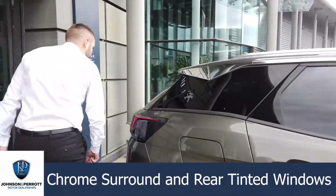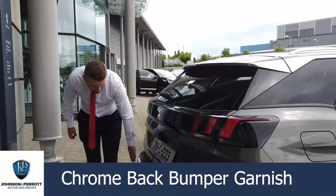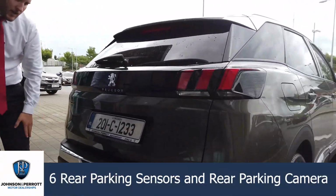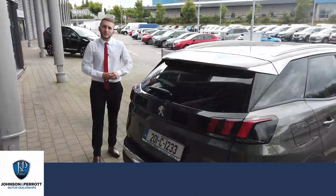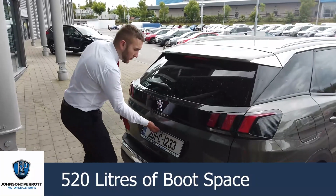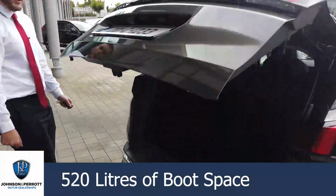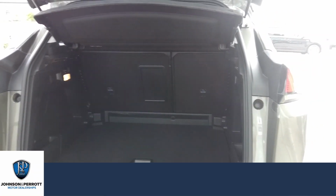Coming around to the back of the car, you're going to have your chrome back bumper garnish, your six rear sensors again, and your rear parking camera here as well. In this Peugeot 3008, you have 520 litres of boot space. So, a lot bigger than your average family car, and it will also do for everyday use.